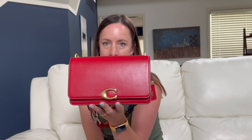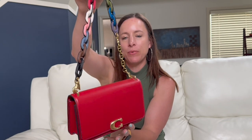All right guys, so on day 10, I wore the gorgeous Sport Red Bandit actually. And I rocked it with the Pride strap and then the little extender that I got off Amazon.